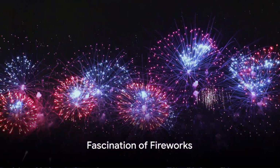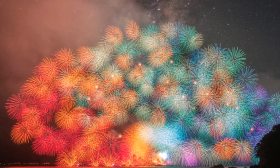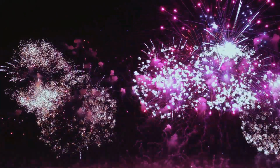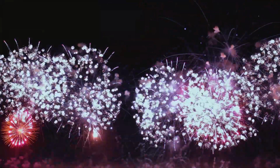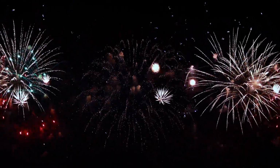Ever watch a fireworks display and wonder, how on earth do they do that? From their brilliant colors to their thunderous booms, fireworks have mesmerized audiences for centuries. But what exactly goes into these dazzling displays of light and sound? What's the magic behind the spectacle that lights up our night skies on special occasions?